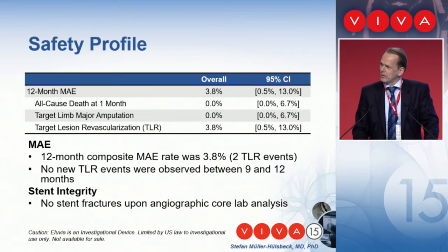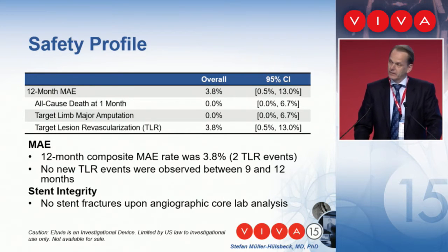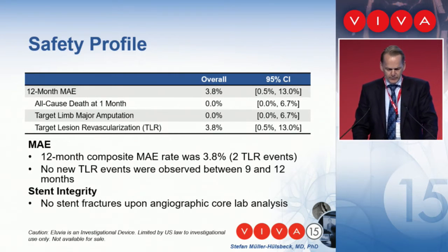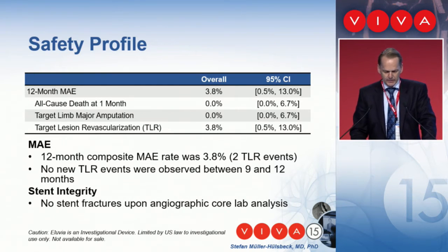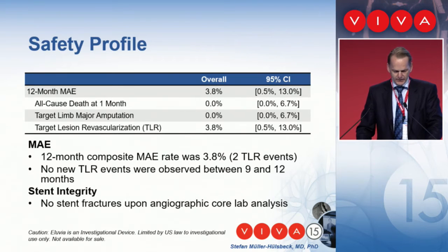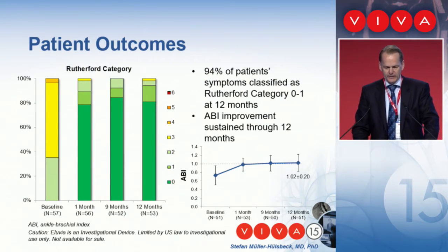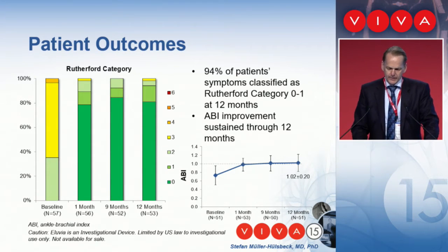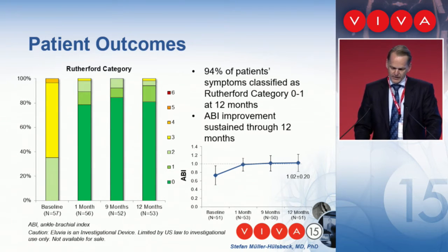In terms of safety profile, I have to tell you that we observed 2 major adverse events at 12 months, resulting in a total overall major adverse event rate of 3.8%. These were 2 TLRs. No new TLRs between 9 and 12 months. Note that 9 months was the primary patency endpoint, and stent integrity was good. We observed no stent fractures. Of utmost importance for the patients is the outcome, and 94% of the patients were classified in terms of clinical symptoms as Rutherford category 0 and 1 at 12 months, and the ABI improvement was sustained through 12 months.